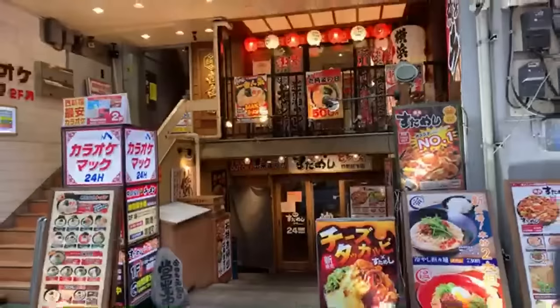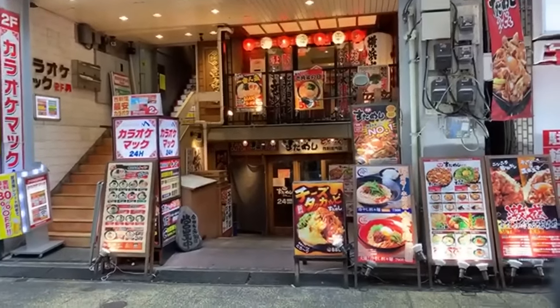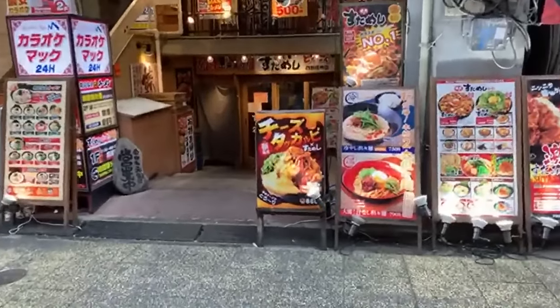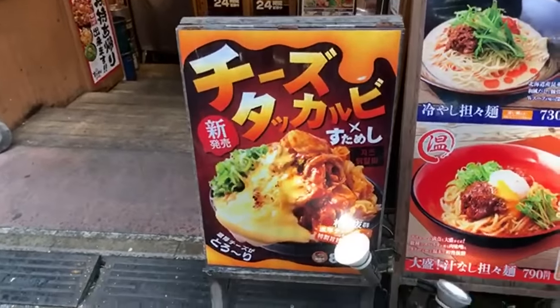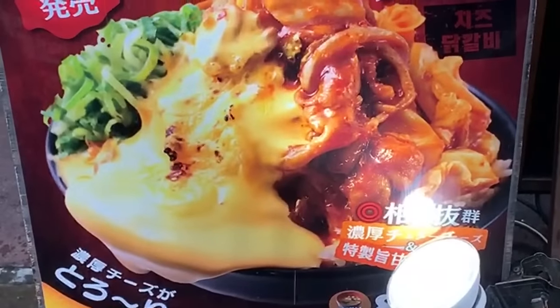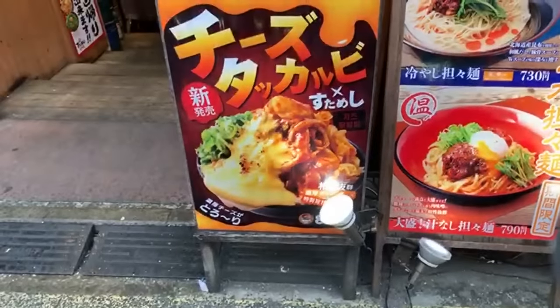Look at this. This is insane. It's like a shop on top of a shop. There's three or four different restaurants all in this one little complex. What the heck is this? Cheese takarubi. It's a beef and cheese skillet. That's insane. How do they come up with this stuff? Beef and cheese skillet.